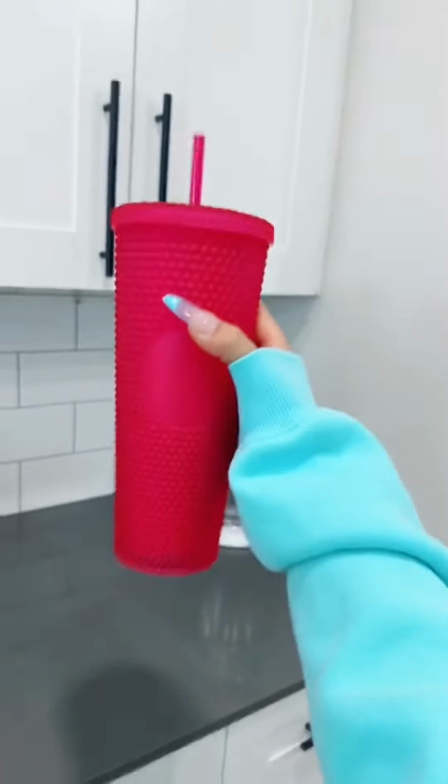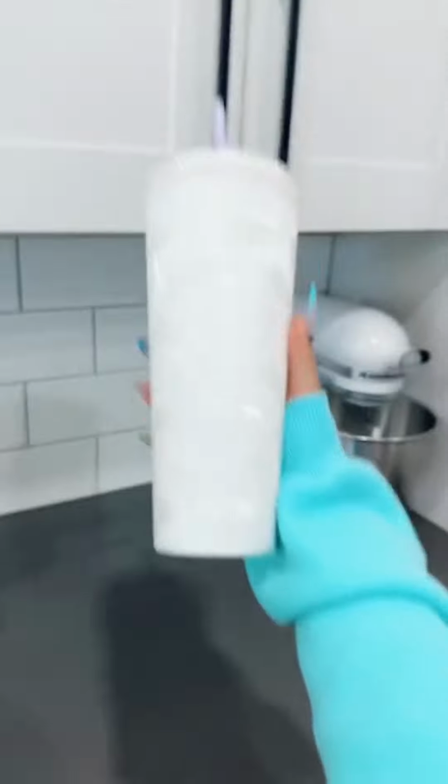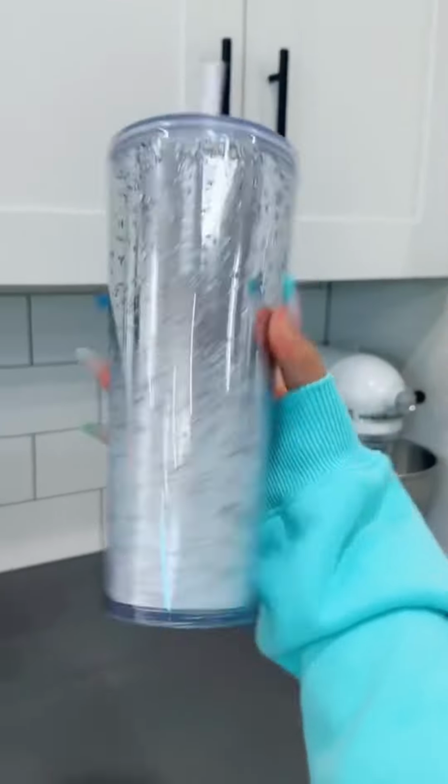This reminds me of the Berry Hibiscus Refresher. Summer 2023, maybe. Please bring it back. I got this one in Florida. It's perfection. Lastly, this one, the straw. Oh my god. And this one. It's so cute. And that's pretty much it.